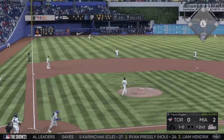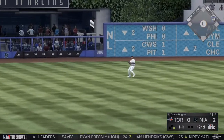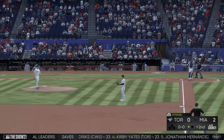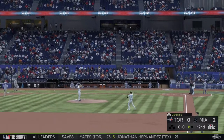This is hit high in the air out toward left center. Marte is under it. One out. Batting fifth, the center fielder, number 4, George.